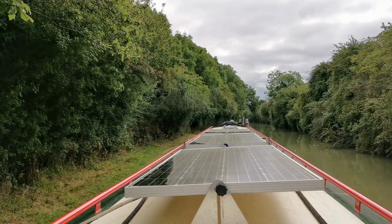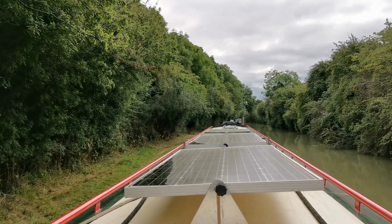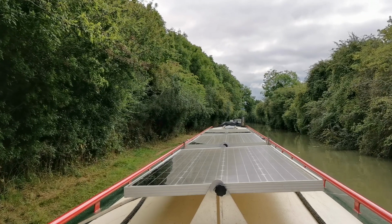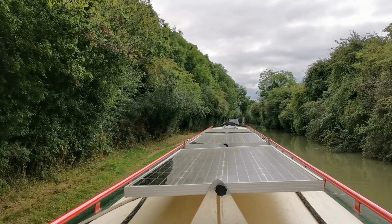Which? Braunston Tunnel? Yes, sorry. From behind, it didn't sound like Braunston. Oh, okay, was it Braunsley or something? No, definitely Braunston. Fair enough.